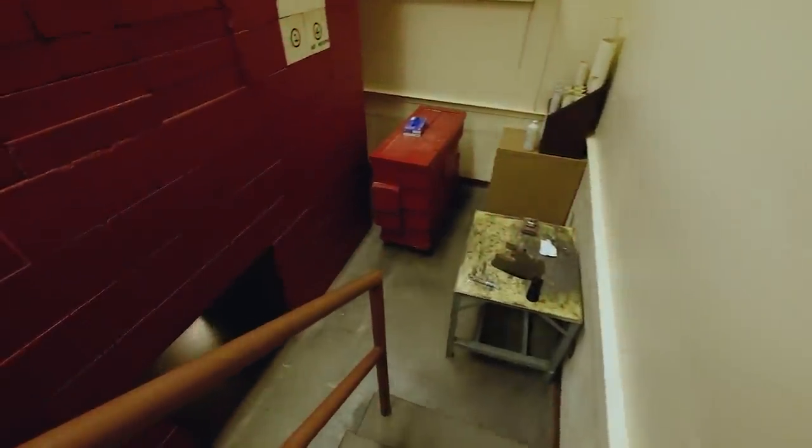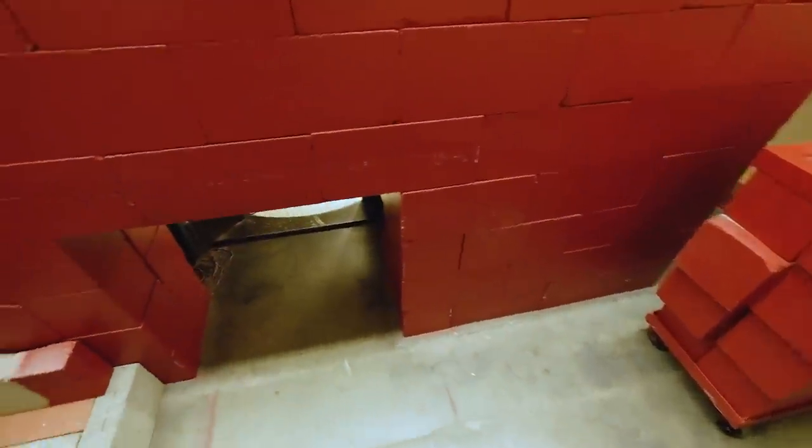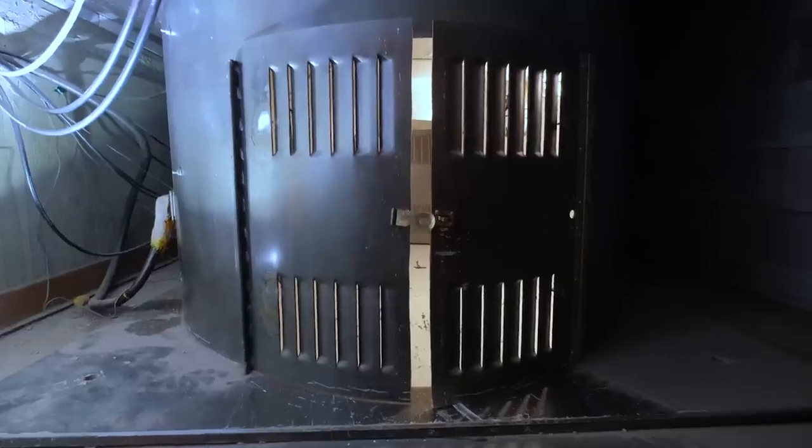A lot of the fun bits of this reactor are down beneath it because that's where the control rod drives are located. So let's go take a look.